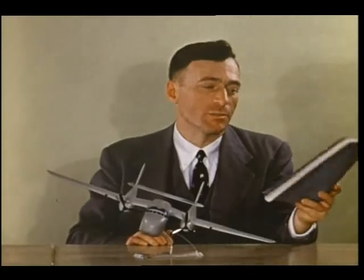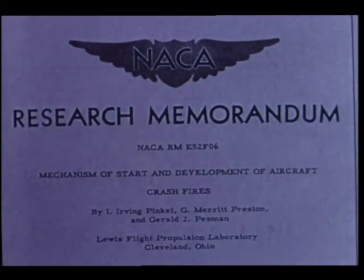The material covered in this motion picture has been published in an NACA research memorandum entitled Mechanism of Start and Development of Aircraft Crash Fires.